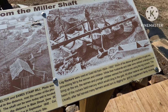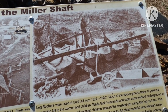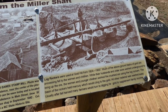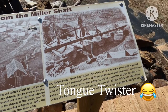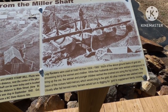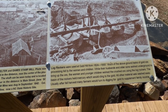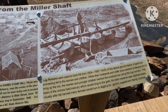Much of the above-ground task, or gold ore processing, fell to the women and children, while their husbands and older sons worked underground to bring up the ore. The women and younger children worked the crushed ore using the log rockers. The basin of the rockers held mercury, which would cling to the gold. All other material was washed away. Usually after fall harvest, many farmers would turn to digging for gold to supplement family income.